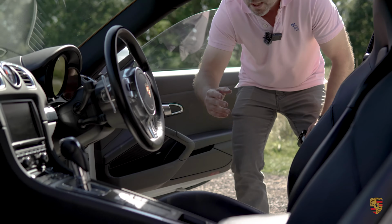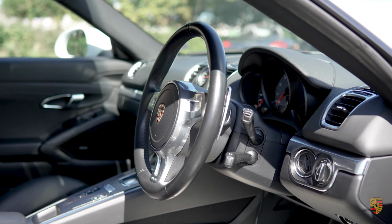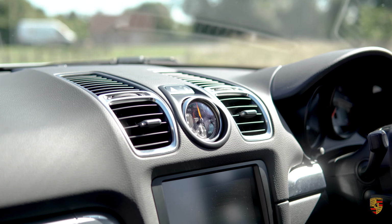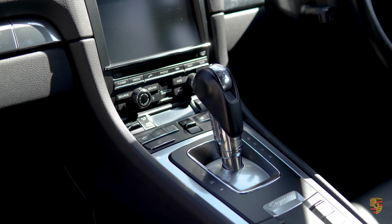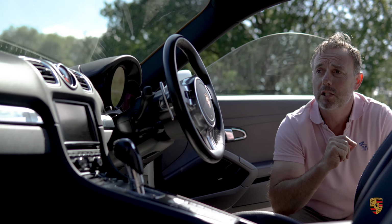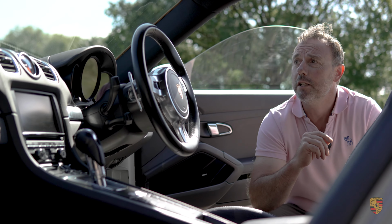Moving through to the front with all of the extras, again bang up to date really, unless you're moving into the newer 991.2 generation cars, which have gone again. You've got the raised centre console and the lovely sports steering wheel. Looking forwards, you have no idea that you're not sat in a 911 when you sit in a nicely spec'd Cayman. It's only when you look in the rear view mirror that you can really tell any difference.